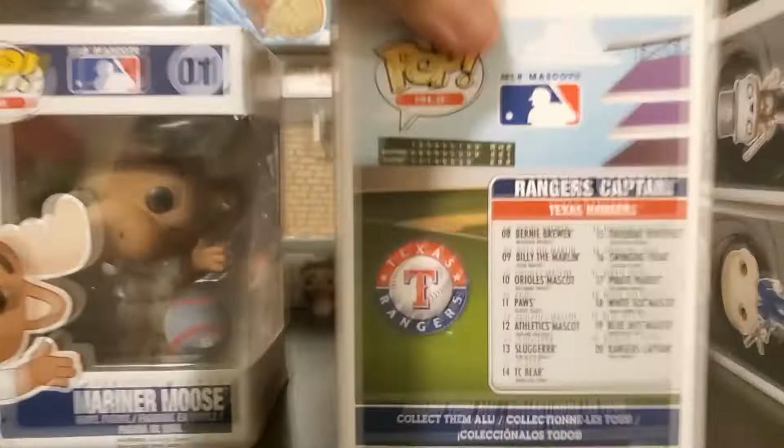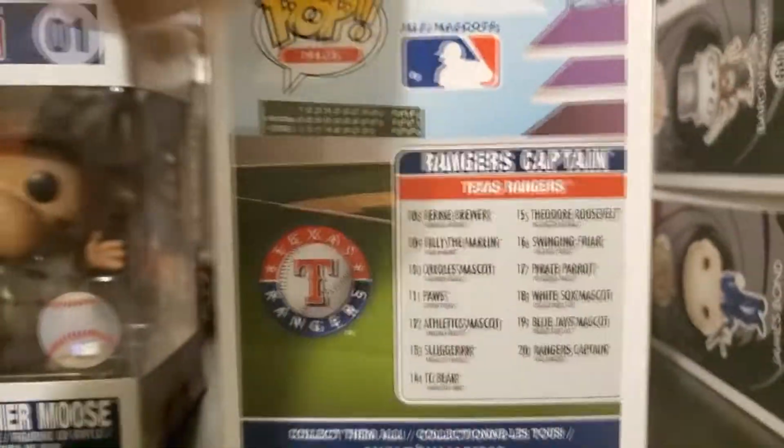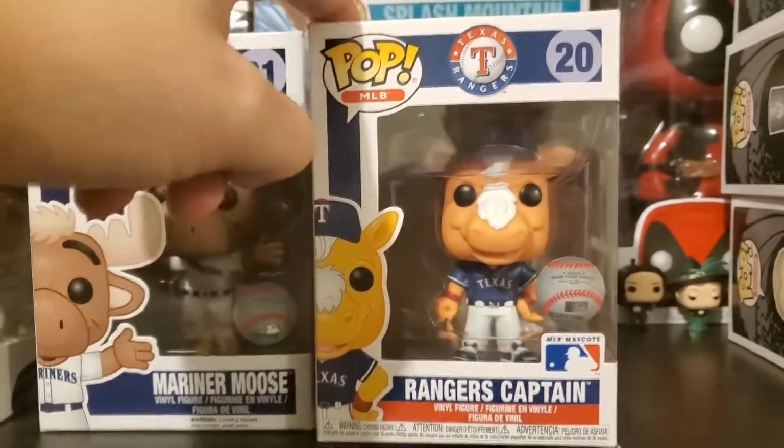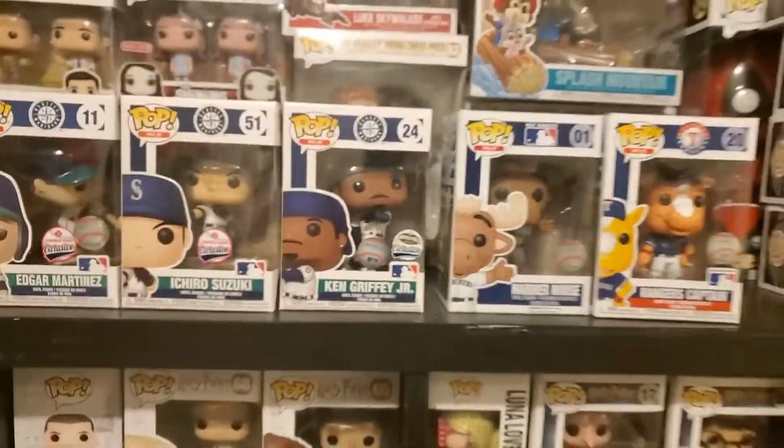I am trying to get all of the different mascots, but they haven't been a priority right now for me. But I did get this one free, part of a deal at ThinkGeek. So that's all I got so far for MLB.